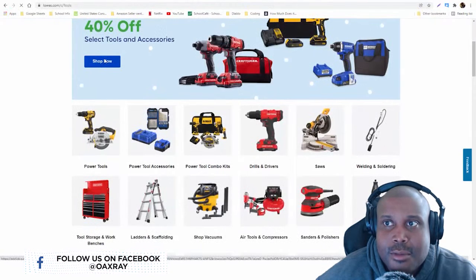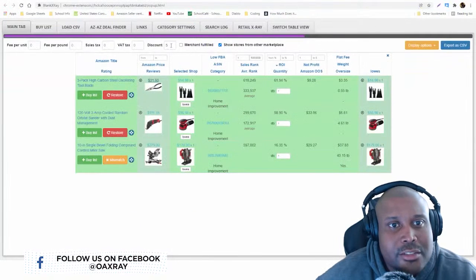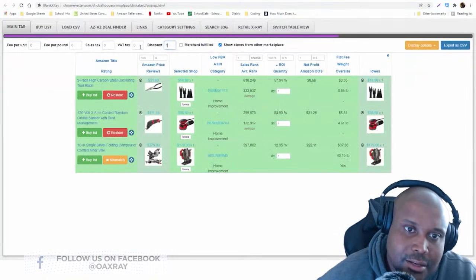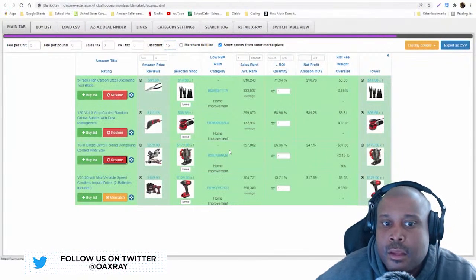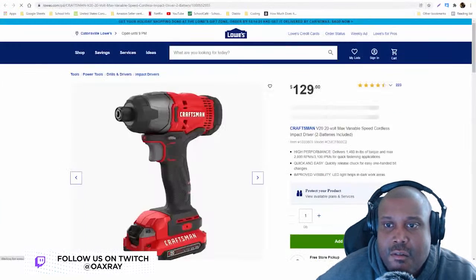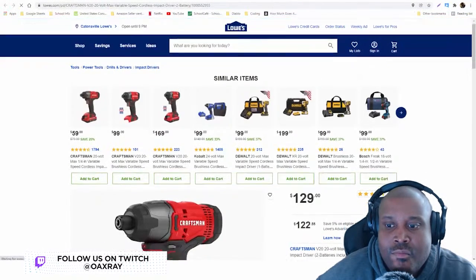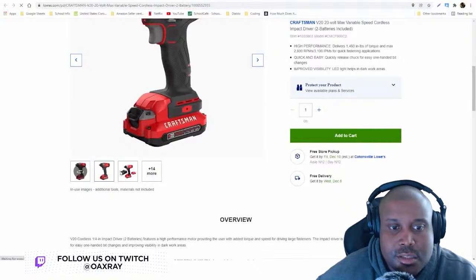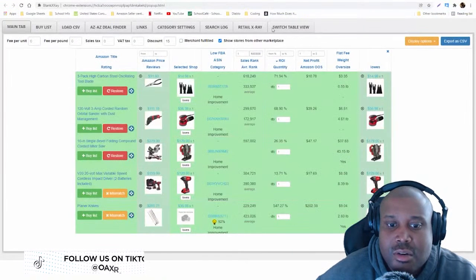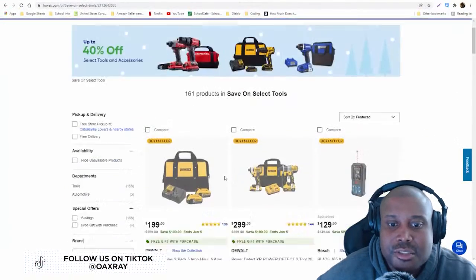40% off. That's what I'm loving. I'm going to go back to my OAXRAY extension. I'm going to put a 15% discount here because I know I'm able to get that 15% off, right? This looks like it has one drill. This one has two. One's an impact and one's a drill, I guess. Nah, it's just one. So for instance, they probably use the same UPC for both of these. So yeah, it's not gonna work out. What is this? That's weird. Yeah, I won't mess with you.